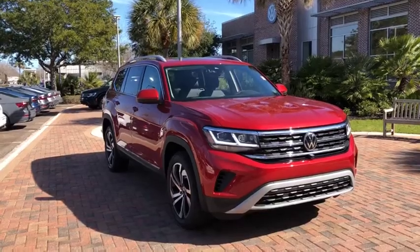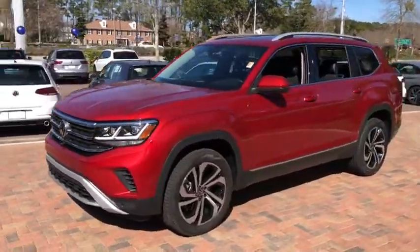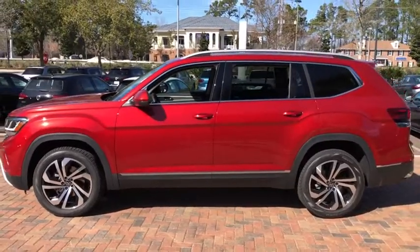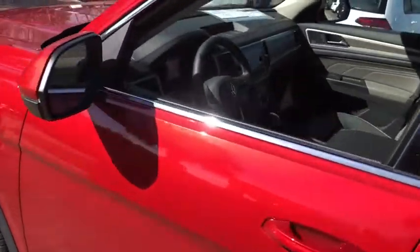Stop by and take a look at 2021 Volkswagen Atlas. The Volkswagen Atlas provides you all the flexibility you'd expect from a crossover vehicle with three rows of seating. The Atlas also features the latest in audio and safety technologies. Here are some of this vehicle's great options.